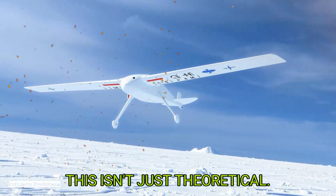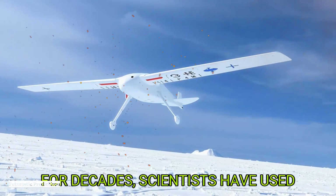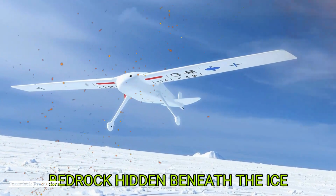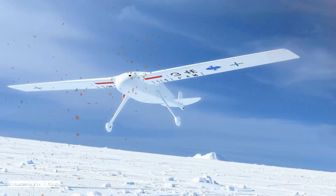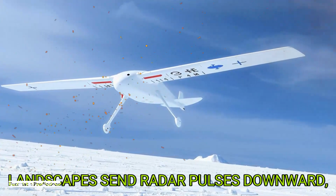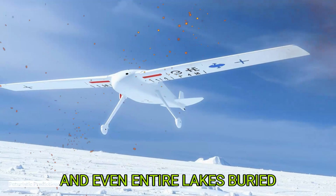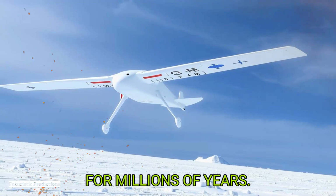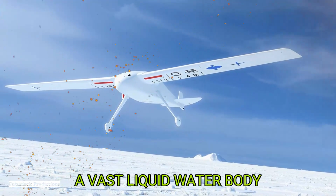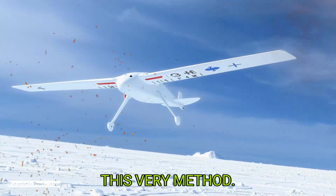This isn't just theoretical. We've perfected this technology right here on Earth. For decades, scientists have used ice-penetrating radar to map the bedrock hidden beneath the ice sheets of Greenland and Antarctica. Aircraft flying over these frozen landscapes send radar pulses downward, meticulously charting subglacial mountains, valleys, and even entire lakes buried for millions of years. The discovery of Lake Vostok, a vast liquid water body under 2.5 miles of Antarctic ice, was a triumph for this very method.